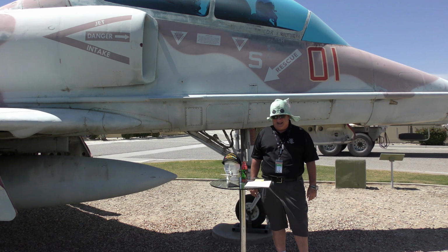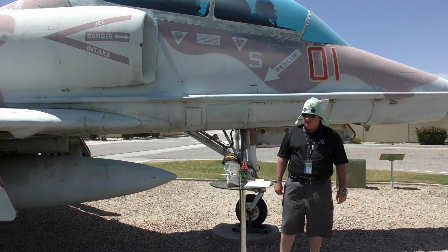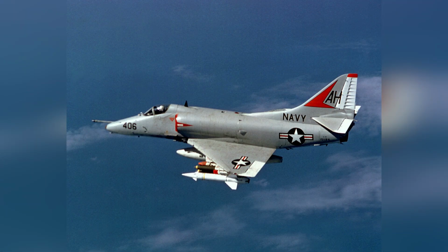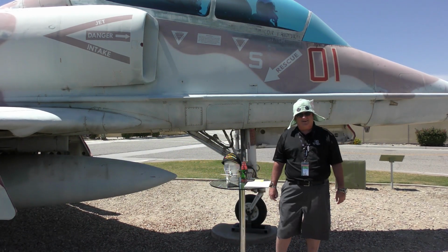We're out today with the little airplane that could. We're out with the A-4 Skyhawk, if you can believe that. We're out front of the museum. So I got a bunch of people looking at me out here today.